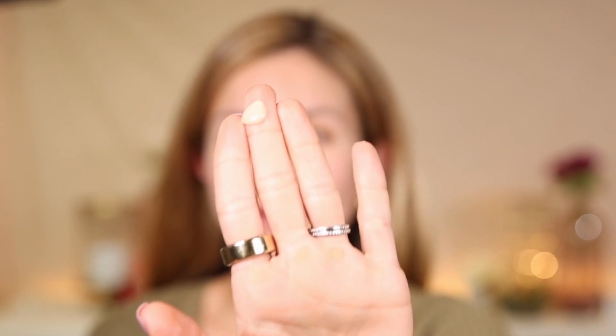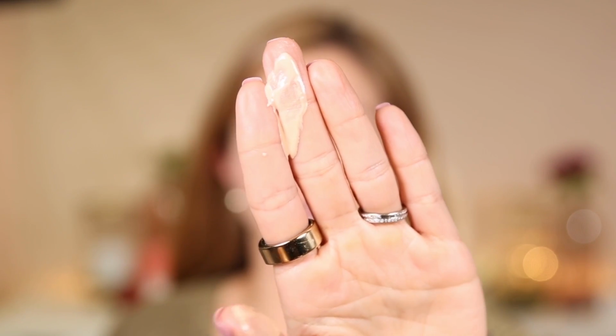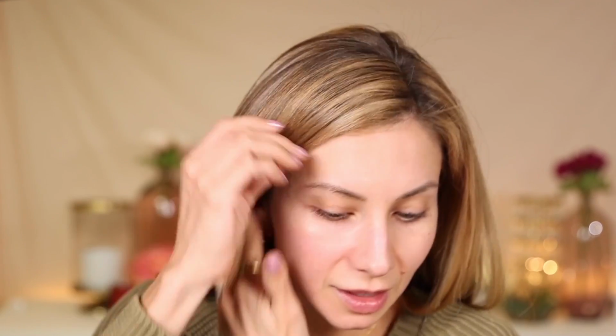Okay, so this is what the Velvet Veil texture looks like. Oh nice. So it actually feels like a lightweight lotion to me. It doesn't have that silicone-y texture or feel that more matte or pore-blurring primers have. This actually feels like a lotion. Ooh, that feels really nice. It's very thin. I'm gonna apply a little bit on my forehead because I used everything that I pumped out onto my cheeks.